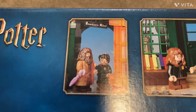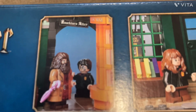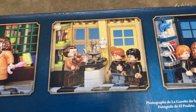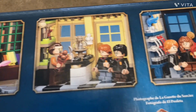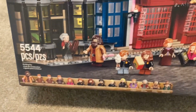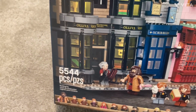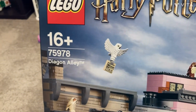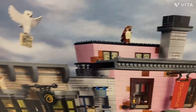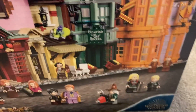And there's also some pictures like Hagrid and Harry at Nocturne Alley, Harry with his broken glasses, them and Florian Fortescue's, I believe, and inside of the Daily Prophet, the Scribulus shop. And in the front, it shows you all the figures there. This is 5,544 pieces. It's ages 16 up, and it's set number 75978, Diagon Alley. And yeah, it looks pretty cool.